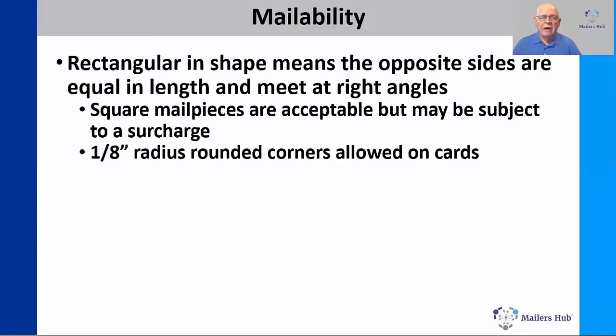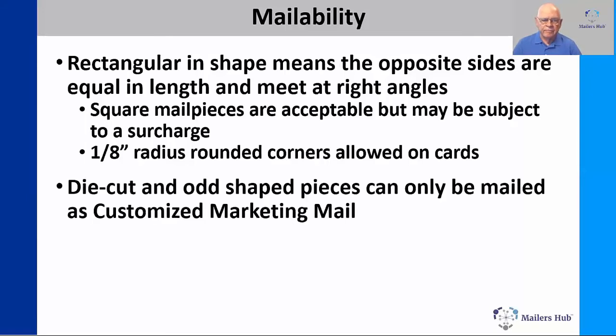Now, if you're mailing a card, you can have an 1/8-inch radius rounded corner on the card. And if you're curious just how big an 1/8 of an inch radius is, pull out one of the plastic cards in your wallet, your ATM card, your driver's license, whatever it may be, and look at that corner. That is an 1/8-inch radius. And that is allowable when you're mailing cards. You cannot have rounded corners if you're mailing envelopes, folded self-mailers, anything of that nature.